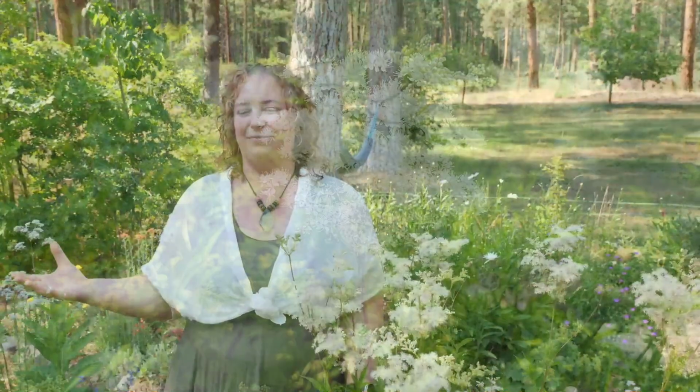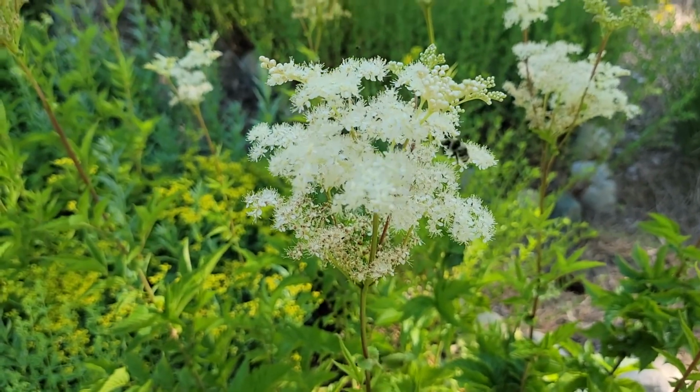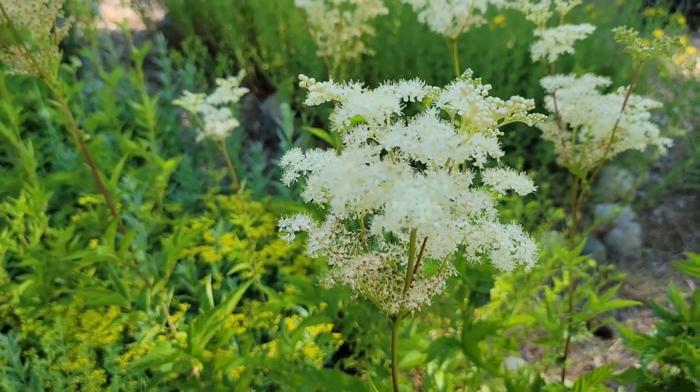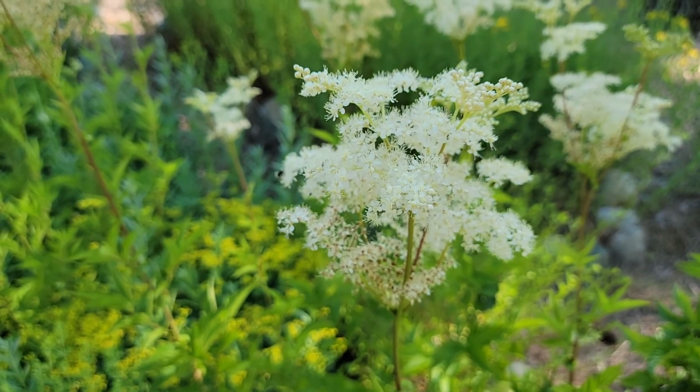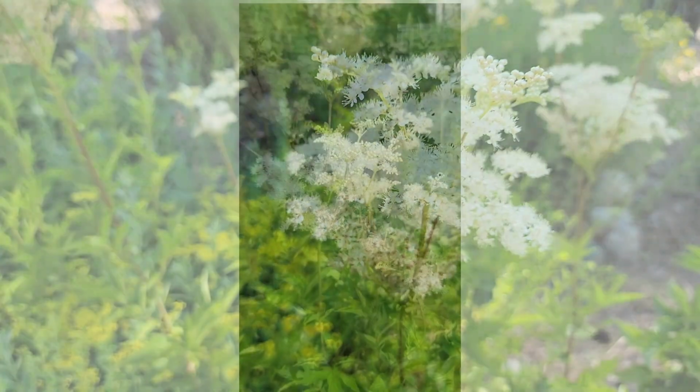Meadowsweet loves to grow in damp meadows and banks. It's native to Europe and Asia and has been naturalized in North America. It's an easy plant to grow in your garden. It really prefers damp soil and it attracts many different beneficial pollinators and insects. I always look forward to it blooming in my garden.